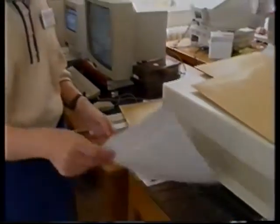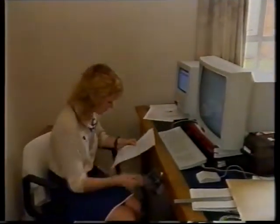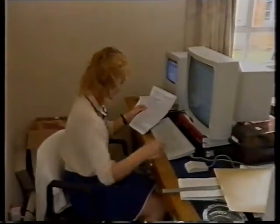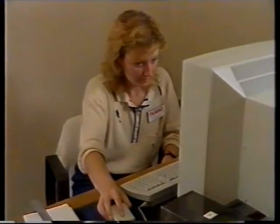The main advantages of using the desktop publishing has been essentially for the editor, who can see almost immediately exactly what he has on the page. It's rather like using video where you can play back instantly what you've just filmed, and that is a huge advantage to him when he has such very tight deadlines to work to.